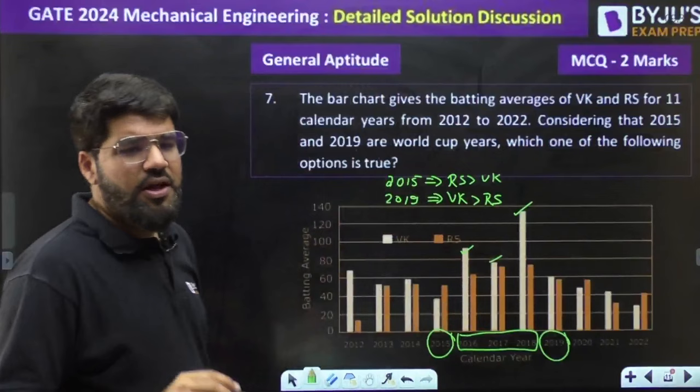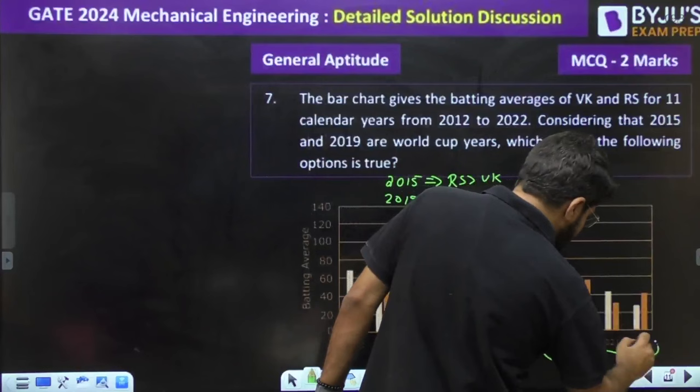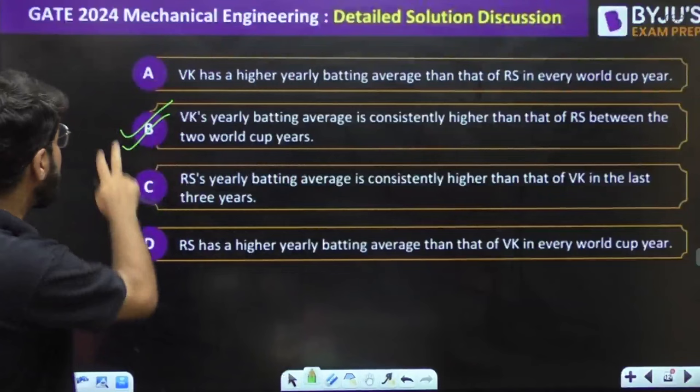Rohit Sharma's yearly batting average is consistently higher than that of VK in the last 3 years. These are the last 3 years. But you see, sometimes RS is more, sometimes VK is more, again sometimes RS. So consistently, neither is higher than the other. So C is wrong. RS has a higher batting average than that of VK in every World Cup year. One time Rohit Sharma, one time Virat Kohli is highest. So A and D are both wrong in that sense. So B is the correct answer.